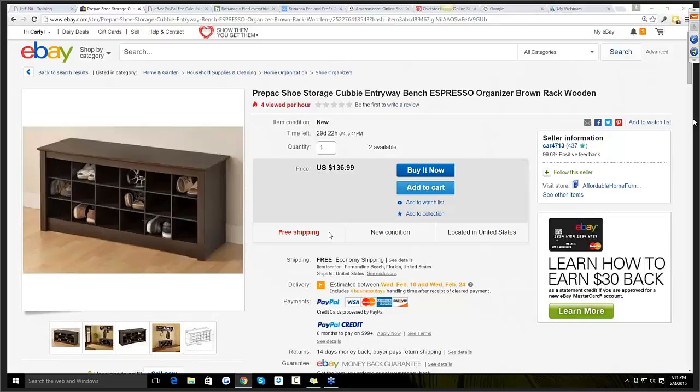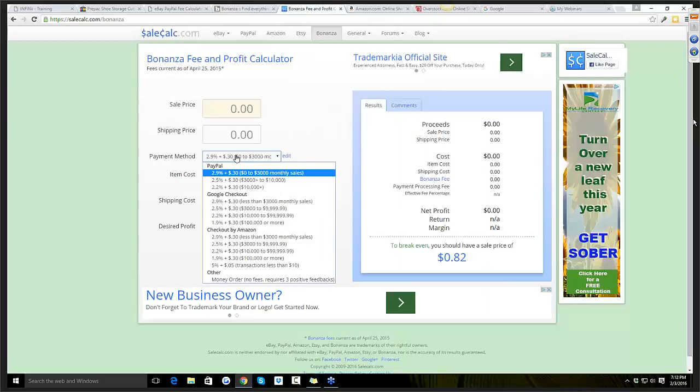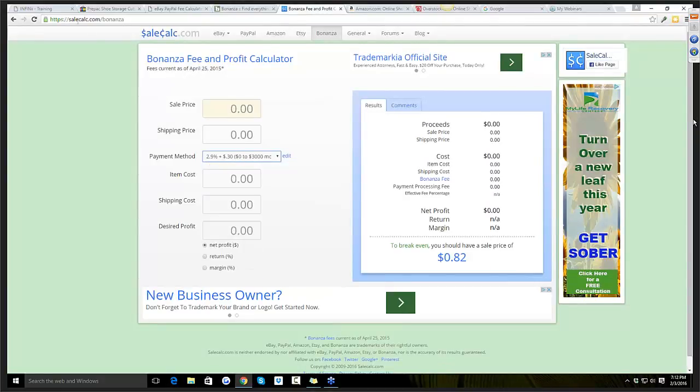Okay, does it matter if you import? Okay, can we adjust the calculator for international PayPal fees? I don't believe so. However, there is another one that I use for Bonanza. Let's see here. This one is SaleCalc.com/Bonanza. You can actually edit this, so you could put your own fee in there.